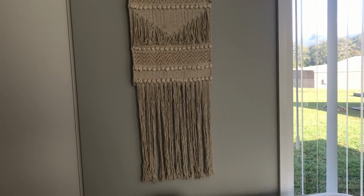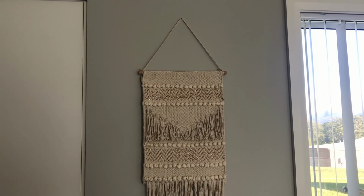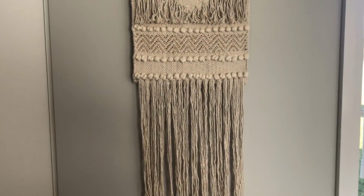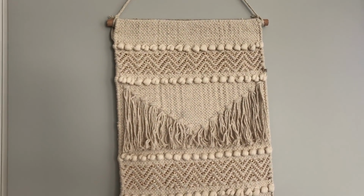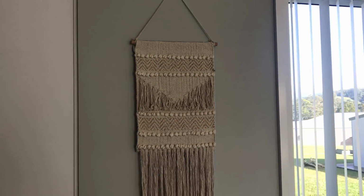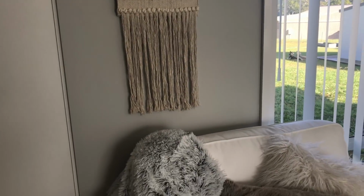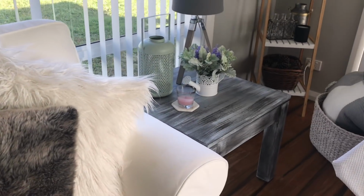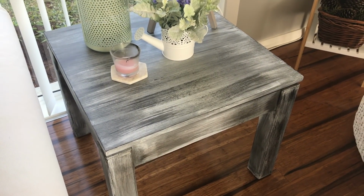Then on the wall here I have a macrame wall hanging. That was from the Reject Shop, and it's got, I don't know if it's coming off on camera, a few little gold flecks through it. I just really like the way that one looks. It was just a nice simple design, and I think it brings a little bit of warmth to that area.